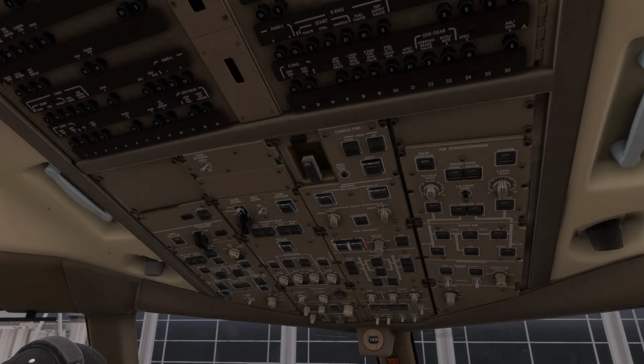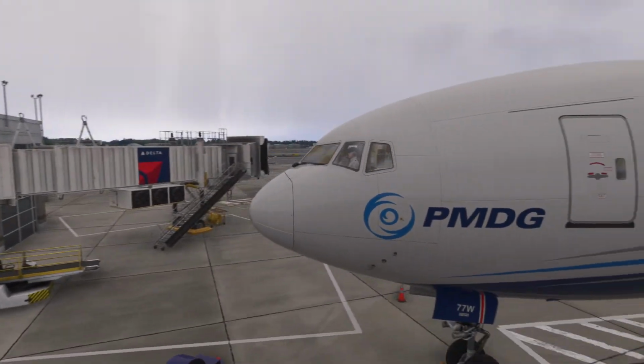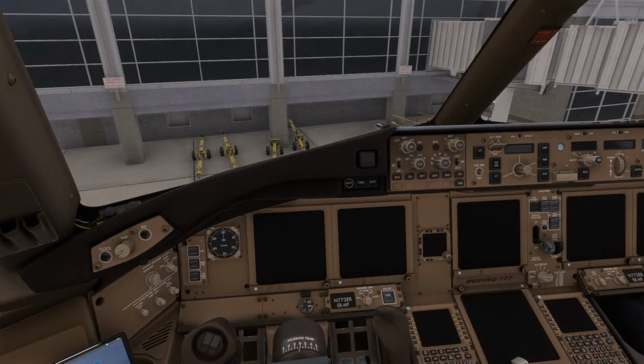So should we go and get the airplane up and running? Let's go and get rid of this drone camera. Put it back down on the ground down here. So if I press Shift and X, we're back in the normal view of the aircraft.